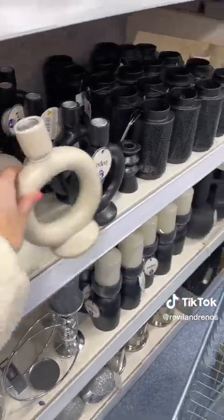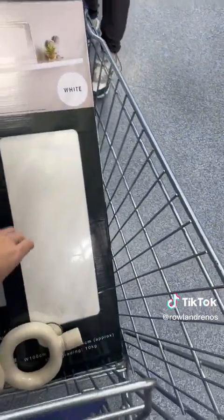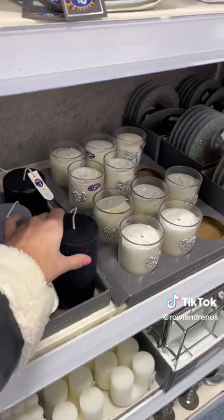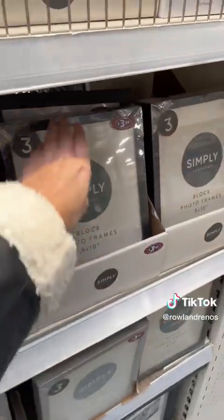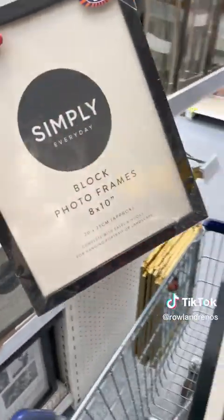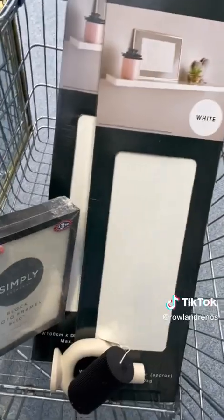We decided to go with this little beige candle holder and these black ribbed candles, which I just love. And we also picked up some black photo frames as well, just to go onto the shelves.